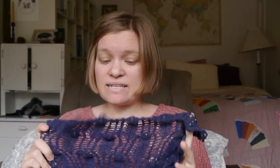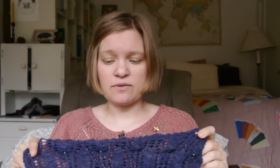So as I said, this yarn was sent to me for free, and I want you guys to be aware of that, but I also would certainly not praise the yarn if I didn't like it. I would just kind of, you know, be polite but not enthusiastic about it. So hopefully you don't think that I'm just making things up.